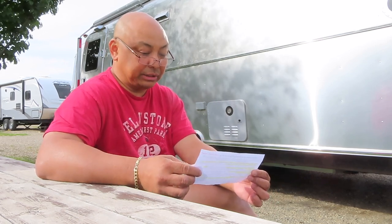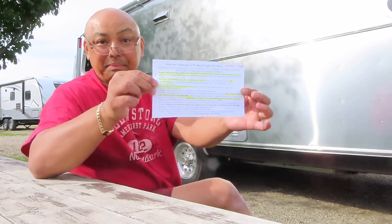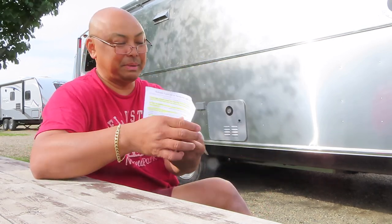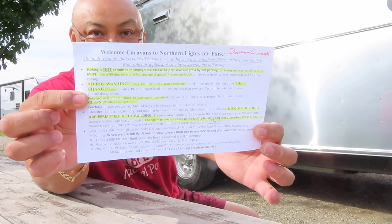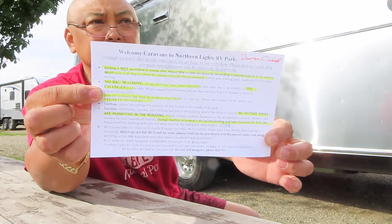Let's see. I don't know how much this park costs or give you a map, but this is all they gave us. It's a piece of paper. So this place is called Northern Lights RV Park, and we are in Dawson Creek. I don't know where we are. British Columbia, Alberta. I think we're in British Columbia.